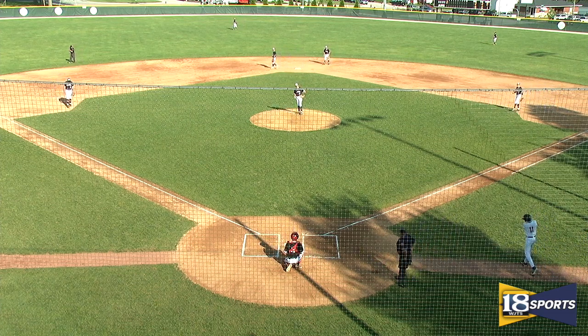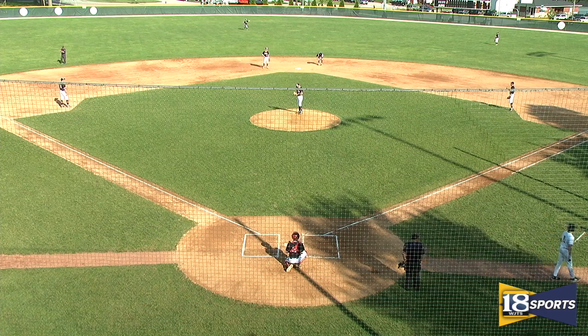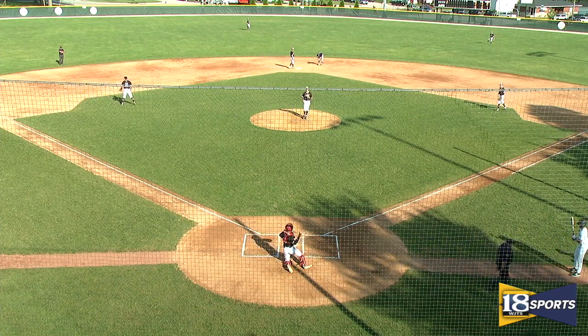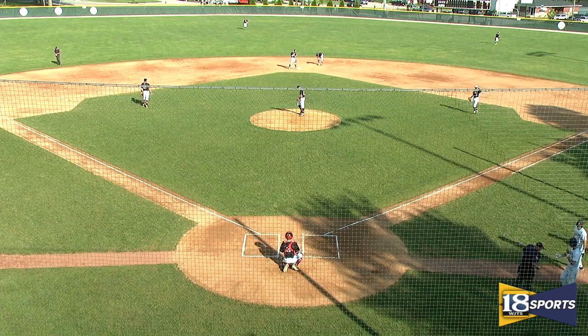So again, it's Giesler, Noblet, Atkins, Wallace, Trevino, Brosmer, Holzman, Levin, and Butel for the 17-5 Jasper Wildcats under the direction of head coach Terry Gobert.